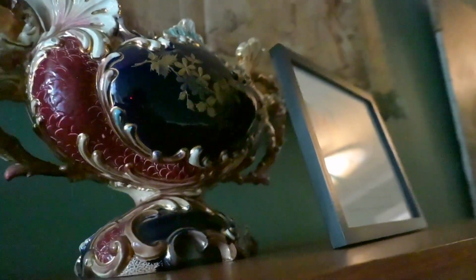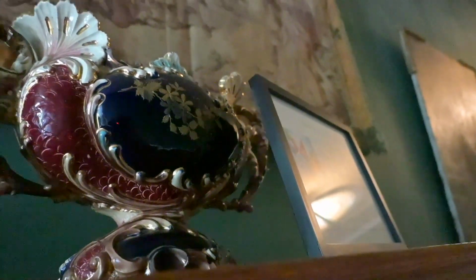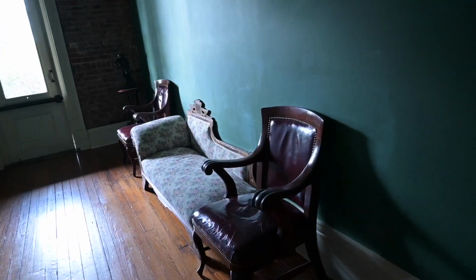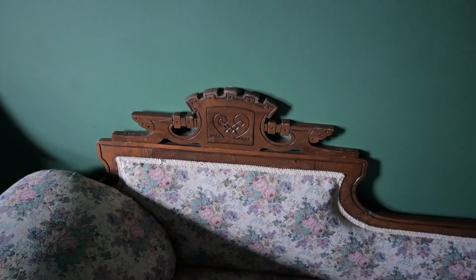And then look at this piece up here, you guys. The gilding on it is amazing. Look at this. Just absolutely stunning. I don't know the maker of this particular piece of porcelain, but it's gorgeous. And they've got more wonderful sitting areas over here. This is such a stunning couch with the carving on it.